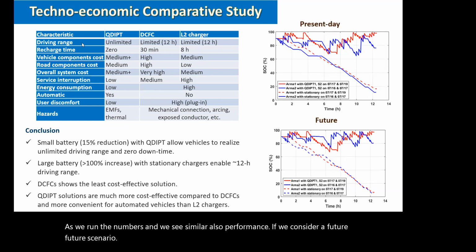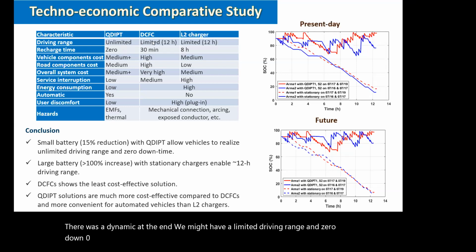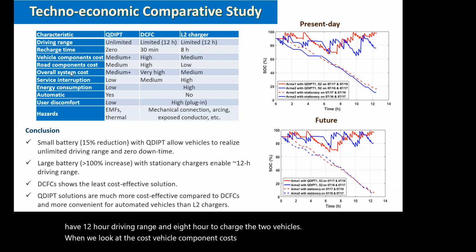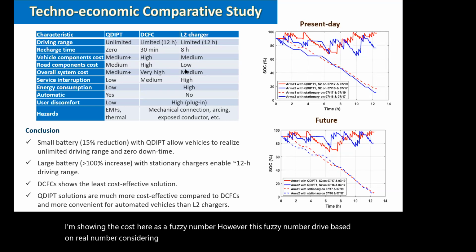In the table on the left side, we try to compare the three options. Quasi-dynamic, at the end, we might have unlimited driving range and zero downtime. DC fast charging, we have 12-hour range, and the vehicle is going to need 30 minutes to charge the two vehicles. And also level 2 will have 12-hour driving range and 8 hours to charge the two vehicles. When we look at the cost, vehicle component cost, road component cost, and overall system cost, I'm showing the costs here as fuzzy numbers. However, these fuzzy numbers are derived based on real numbers, considering the assumptions that we have.